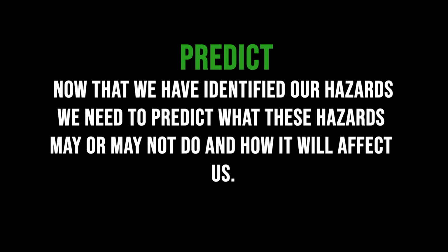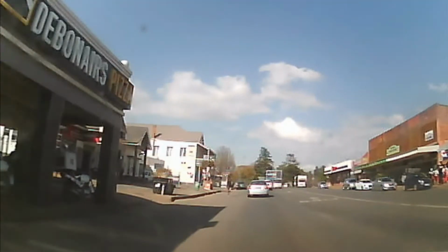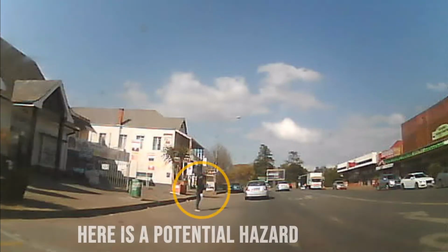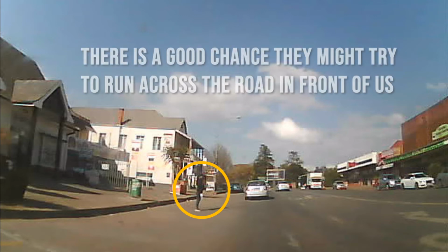Predict. Now that we've identified our hazards, we need to predict what these hazards may or may not do and how it will affect us. Let's have a closer look at one of the previous videos. Here we can see we're coming down the road. We've identified a potential hazard. We now need to predict what that pedestrian might do. There's a good chance they might try to run across the road in front of us.